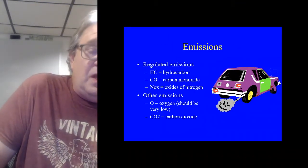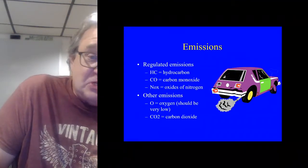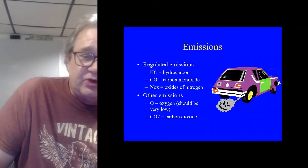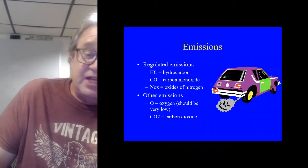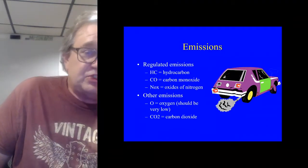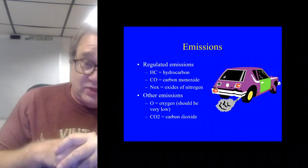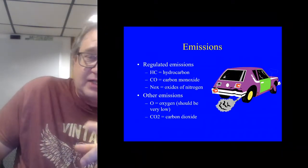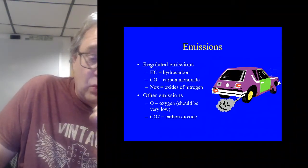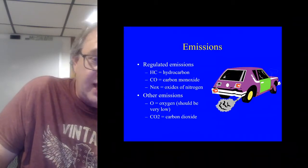Emissions. We look at emissions specifically, and we will be diving deep into this stuff in coming classes. The regulated emissions are HC, which stands for hydrocarbon. It's unburned fuel. Carbon monoxide, it's a C and an O. That's bad, okay? And then NOx, which is oxides of nitrogen. The other emissions we get out are O2, oxygen, which should be very low, and CO2, which is carbon dioxide.